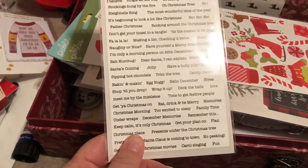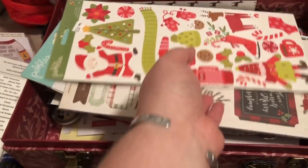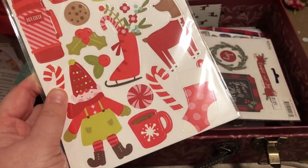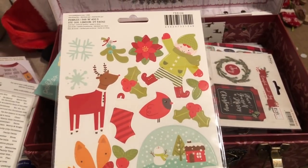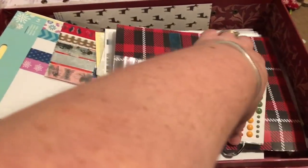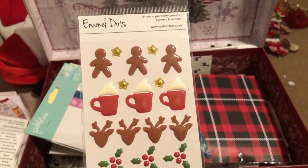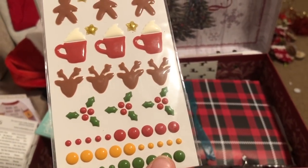I really, really love using word label stickers against my photos. And I've also just grabbed some other stickers out of stock. I used these last year, but I flipping adore them, so I am gonna use them. And I've grabbed these out of stock. I love enamel dots so badly. I think I'm probably the only person in the world that loves them. I don't know, loads of people love them.